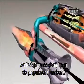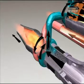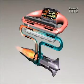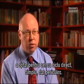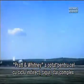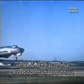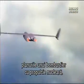There were now two competing atomic motors, the simple but more dangerous direct system, and the safer but complex and heavier indirect system. In the race to build the first atomic engine, the General Electric company opted for the direct cycle, the simpler, though potentially dirty system. The Pratt & Whitney company opted for the indirect cycle, safer but more complex to engineer. While testing of the NB-36 continued and work on the nuclear engines got underway, General LeMay and the Air Force drew up plans for a real atomic bomber.